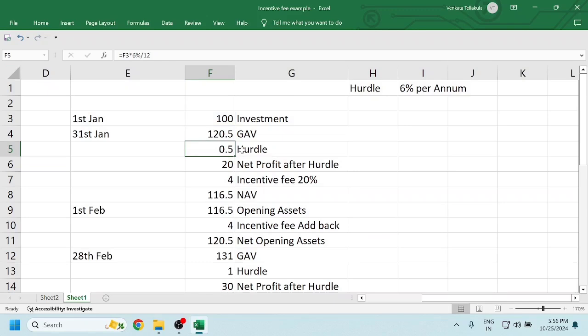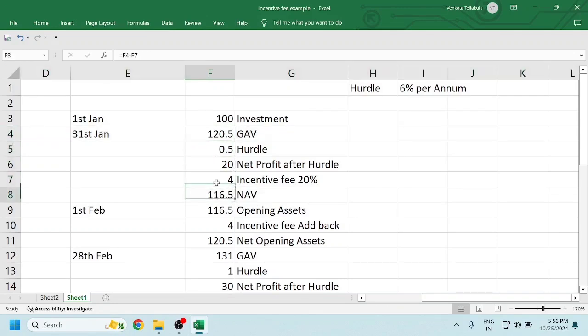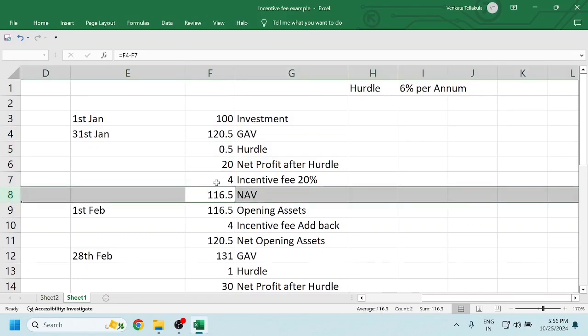So we are calculating the NAV of this month. Your actual net profit is 20.5, but if you minus the hurdle amount, 20.5 minus 0.5, it becomes 20. Now if you calculate the incentive at 20%, it becomes 4 rupees. So now the NAV will be 120.5 GAV minus 4 rupees, which is 116.5.